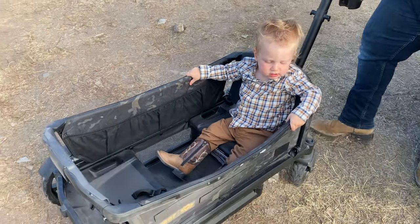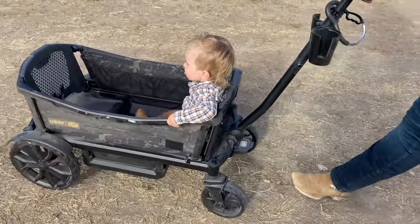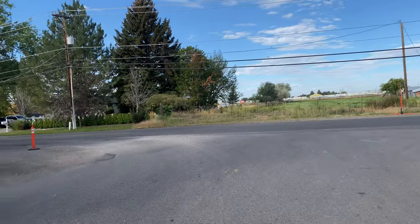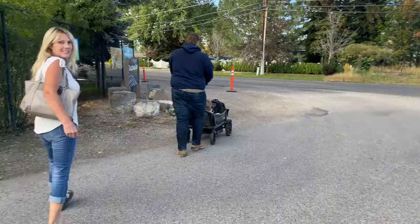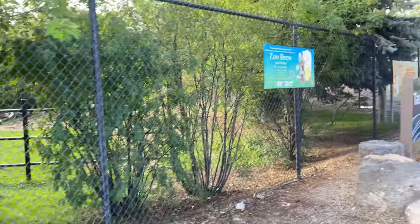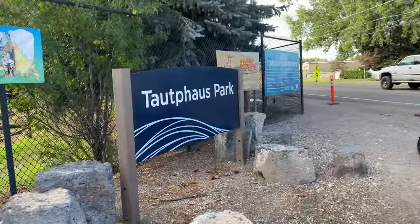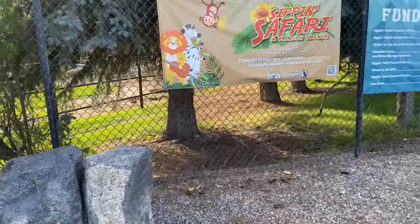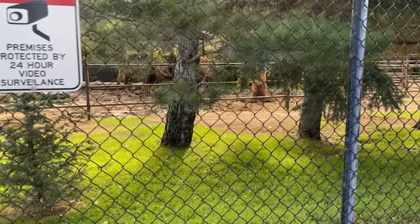All right. Come on, geez. Your hair's a little messy. So they just added this section this year. Last year, everyone had to park on the street, and it got a little crazy. And this is actually the zoo. I think I've mentioned this before, but the zoo is literally right across the street from the U Pick. So the camels, I don't think you can see them, but the camels are right in there. There they are.